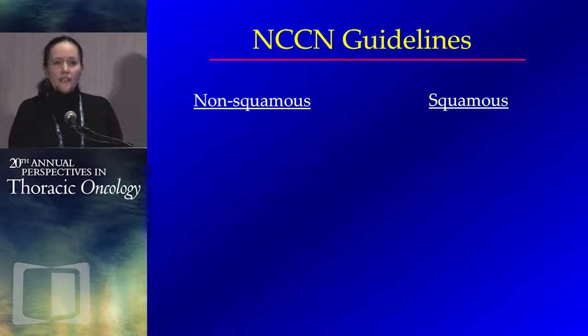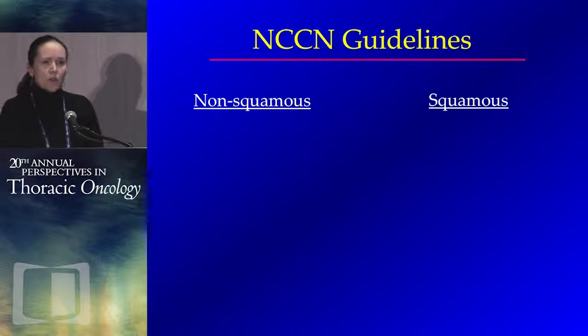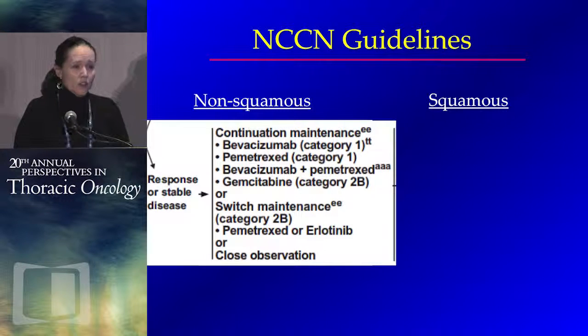Fortunately, we've got the NCCN guidelines that really tell us what we're supposed to do in this setting. And remember, this is for patients who on their first-line chemotherapy have either responded or had stable disease. And of course, we break it down by histology. So if they're non-squamous, you simply do this. Okay, so that's not so simple.